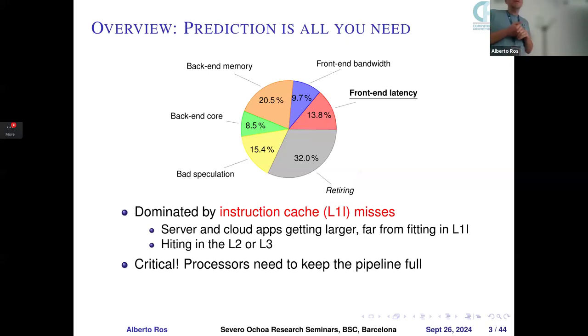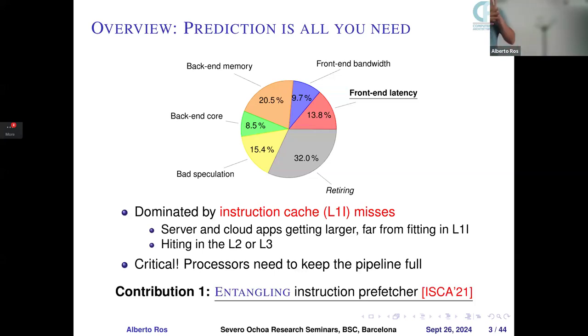For the first one, front-end latency, the reason why there is huge stalling in data centers is, among other things, L1 cache capacity. The code footprint of server applications is so large that it does not fit in L1. For that, the best technique that we can envision, among many others, is instruction prefetching. So I will first be talking about the instruction prefetcher that can, in my opinion, be implemented in processors. As far as I know, Sargantana does not have a very wide decoupled front end. So when the front end is more critical, instruction prefetching can help much more. I will be talking about that later.